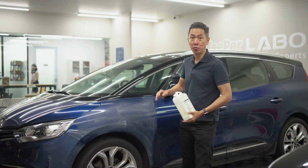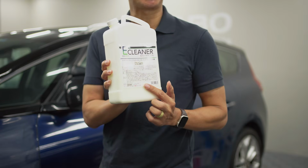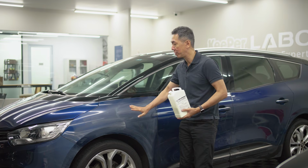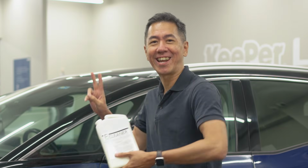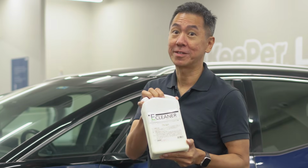So the first step is to remove all the dirt, remove iron oxide, and then it goes for a very deep cleaning with something called E-Cleaner, which is an in-house product. You can't actually buy it, and that's the white stuff you see over here. The purpose of this is not to make the car shiny, but to prepare it for the glass coating. It's going to make this car naked so that the glass coating is going to stick very well. Powerful stuff.